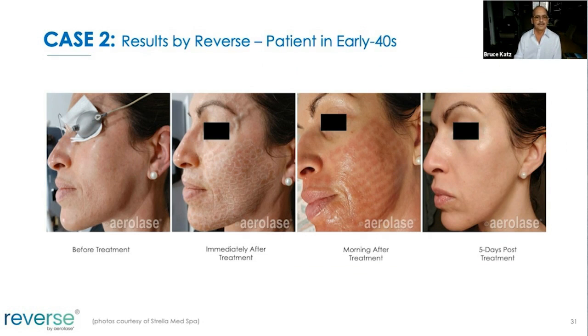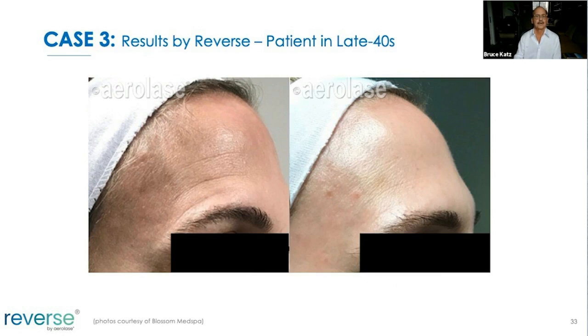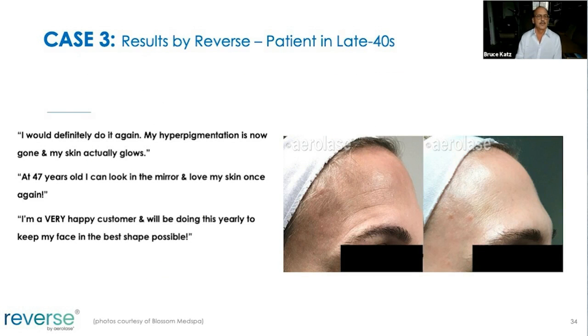And here we see a patient in her early 40s, before treatment on the left. Immediately after treatment, you can see, obviously, the marks from the laser. This is one morning after, and then 5 days post-treatment. Take a look here at the before photo, and then 5 days post-treatment with really a dramatic improvement in her skin. Another example here, a patient in her late 40s, wrinkles on her forehead, before and after.